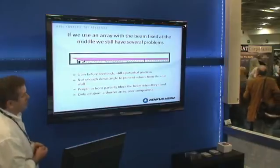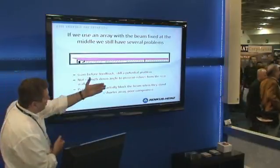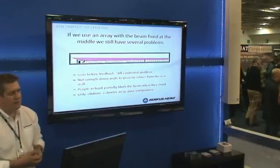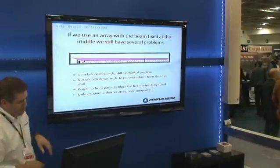So here's an example with the beam centered in the center. We're getting a little bit better. We get a bit more gain before feedback. We've still got quite a strong reflection off the back wall. And if our friend stands up again, he's again causing shadowing. But if we had a product where the beam is fixed in the center, that's the best you can do.